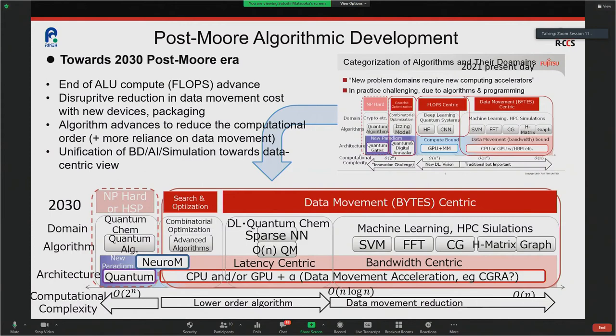The only way to achieve speedup is to exploit other factors like packaging and other things, which will reduce the data movement, the energy for data movement. So that will mean that the algorithms will have to follow this trend: instead of going to higher order algorithms, we go to lower order algorithms. For example, even for dense matrices, we do H matrix approximations, or SVD. Essentially, that is to sparsify the matrix and use sparse algorithms.